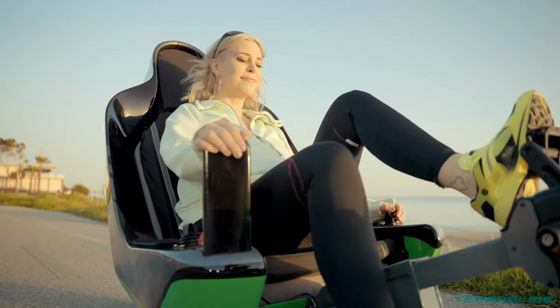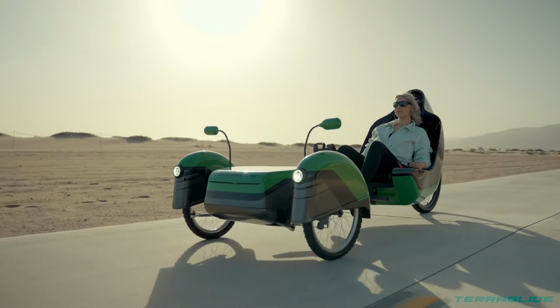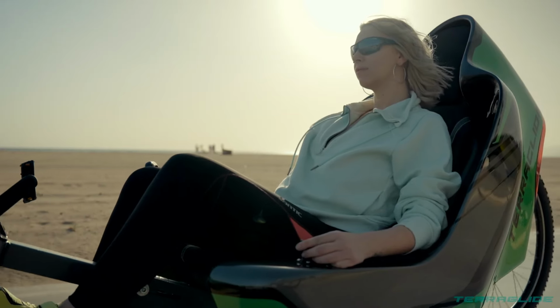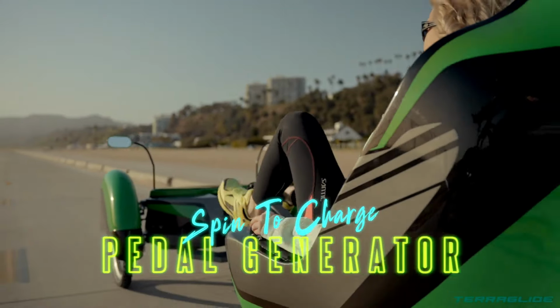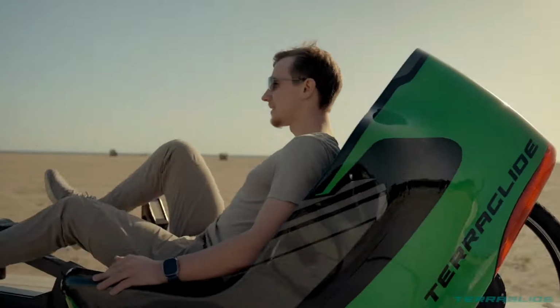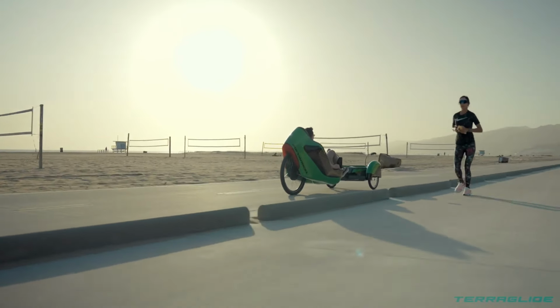streets and outdoor adventures. Although specific pricing details were not available, the emphasis of TerraGlide is on providing a high-quality, eco-friendly transportation alternative. The bike is part of TerraGlide's broader mission to revolutionize sustainable travel, with advanced technology that reduces carbon emissions and promotes a cleaner future.